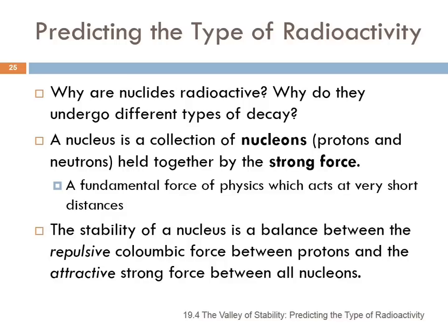So a nucleus is a collection of nucleons. Nucleon is a collective term for the protons and the neutrons, because we got tired of saying protons and neutrons all the time, so we call them nucleons. Nucleons are held together by the strong force. That's a very creative name, isn't it? I know, right? The strong force. There's strong force and weak force, it turns out. This is a fundamental force of physics that acts only on very short distances.